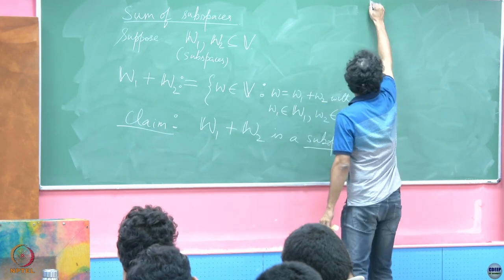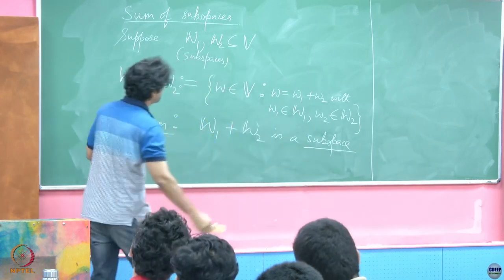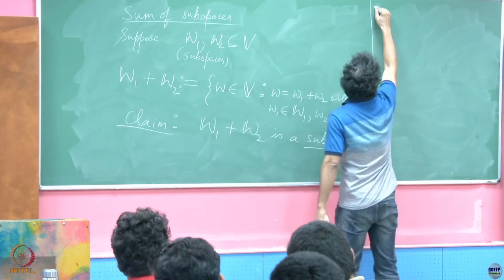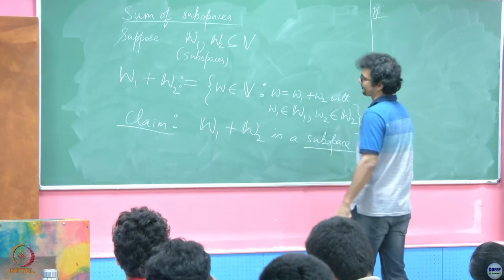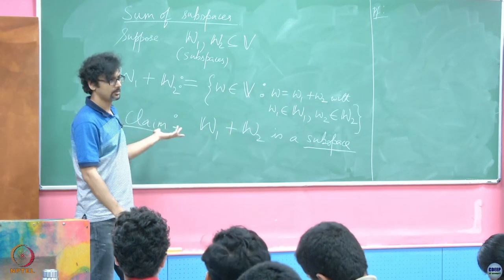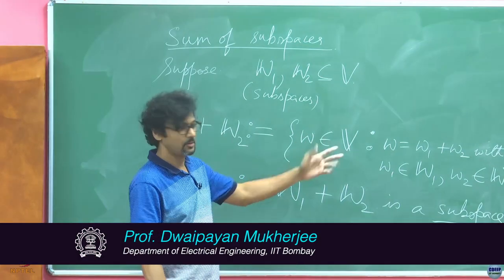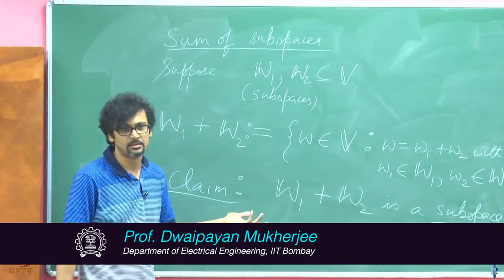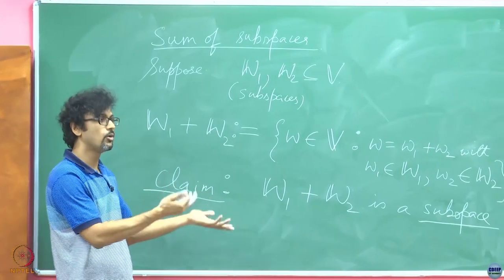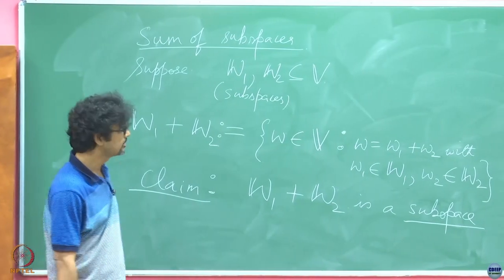Because I end up writing the statement in such a manner that I leave very little room for the proof. Again, it's the same age-old trick. I mean, it's only 2 days, but it's been ages, it seems to me. The same trick: pick out two objects and show that for any arbitrary scalar alpha from the field, alpha v1 plus v2 also belongs to this, and you are done, right?